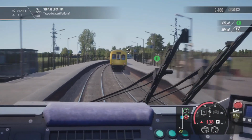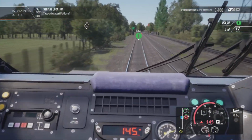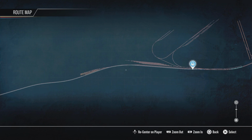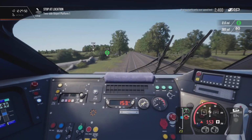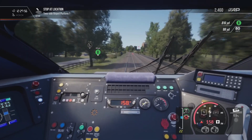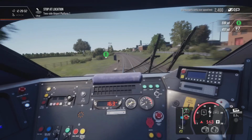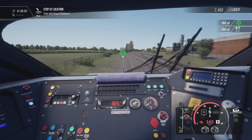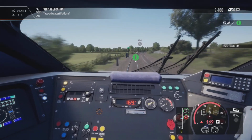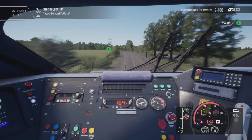There's another 101. Pointing the wrong way. Okay, we're on 60 now. Bit of a tight curve here, but it should be alright. Weird when you go fast on this that it just doesn't sound right, does it? Right. Okay. Start putting the brakes on. As we start slowing down, coming into Teesside Airport.